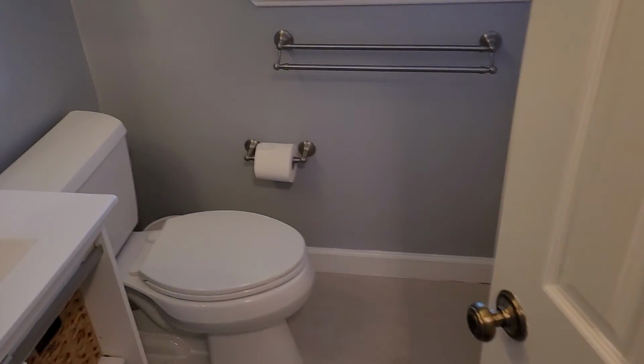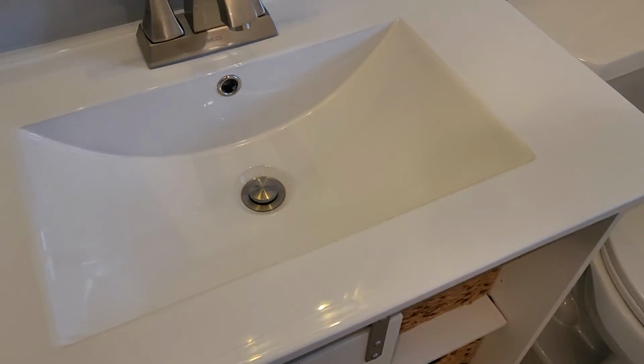They said the bathroom on the main floor was totally redone. Let's take a look at that. Ooh, that is a nice sink. Flooring's new. Tile goes all the way to the top like that. Yeah, looks good. All right.